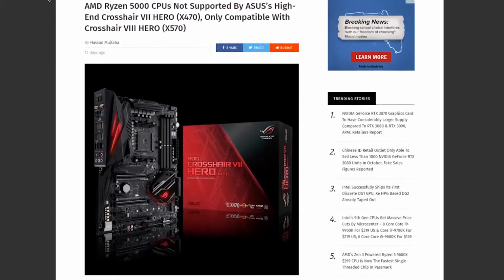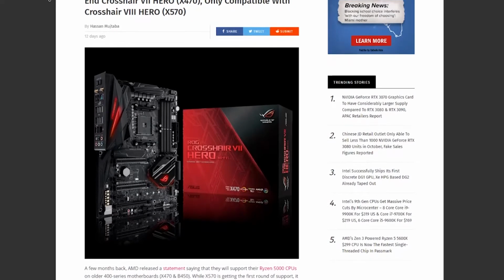But that brings us into our next story. ASUS is officially ending support for Supernova's original motherboard, the Hero 7, because this is the Hero 8. So, right? Or are those GoPros? Formula 7, Formula 8. Yes, they are the Formula 7 and Formula 8.